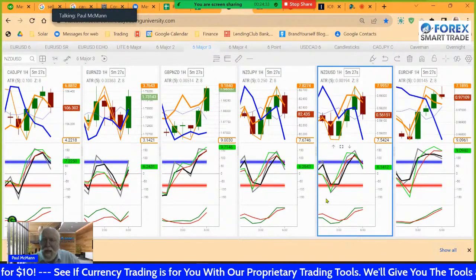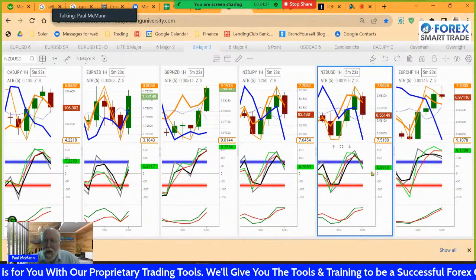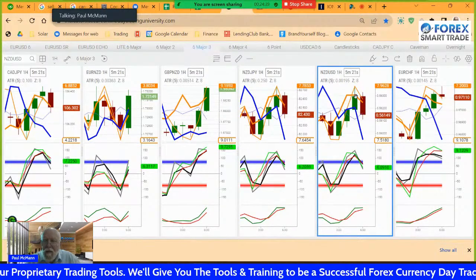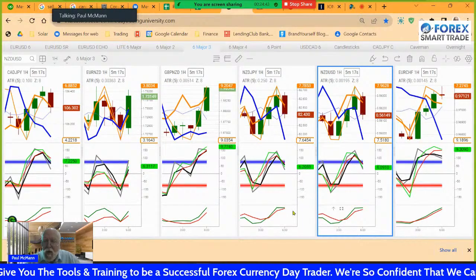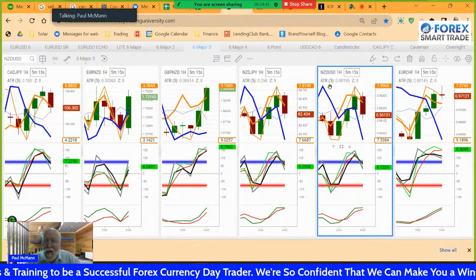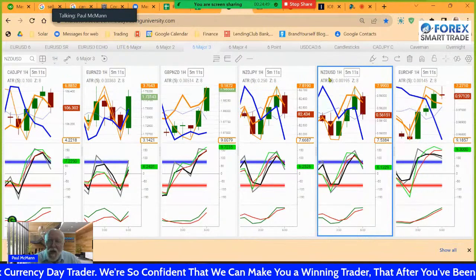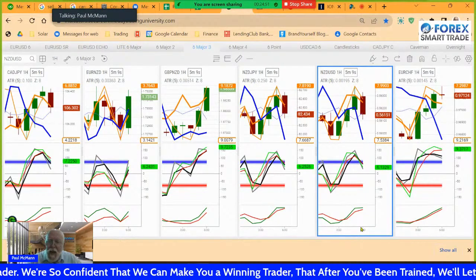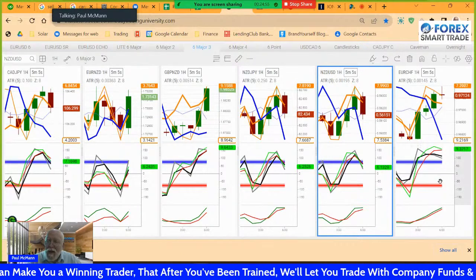Let's see, New Zealand USD. We've got the setup here. 3 out of the 4 here. But again, the pressure isn't there. These two look almost identical. New Zealand USD, USD yen. But we're not going to trade this, even if we had the pressure with us, because we've got that news item coming up.